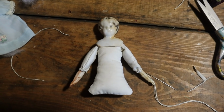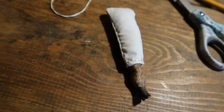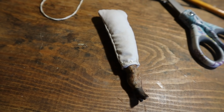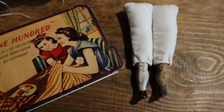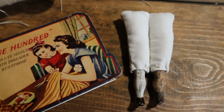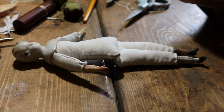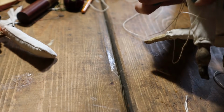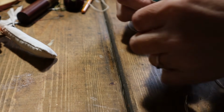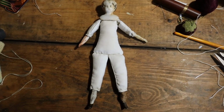There's the top I've done. I have to do her legs. Look. Two legs. As though her leg's on. She's done.